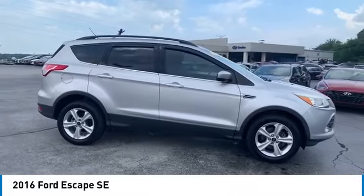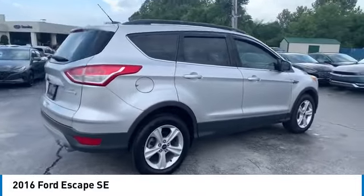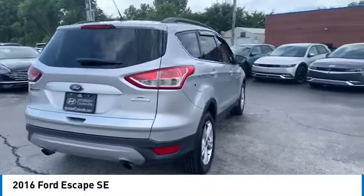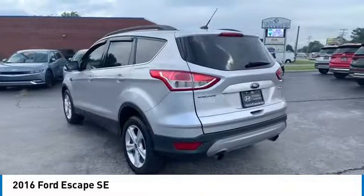Take a ride in the 2016 Escape. Gas engines flex, tow, sip, and go with Ford Escape. This vehicle has less than 95,000 miles.